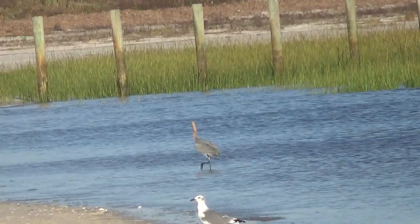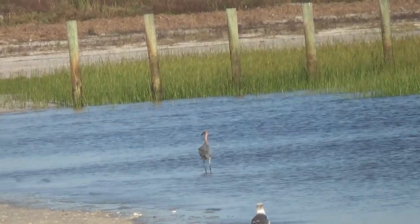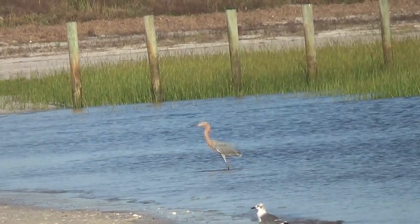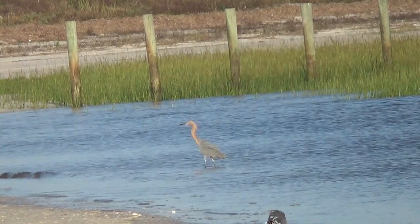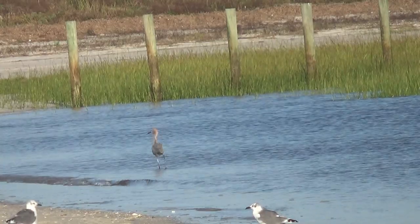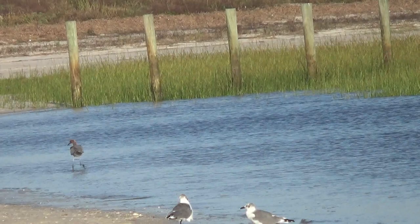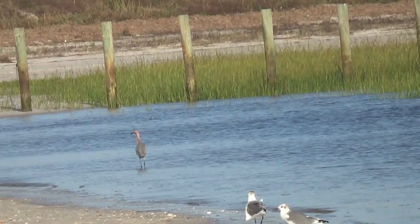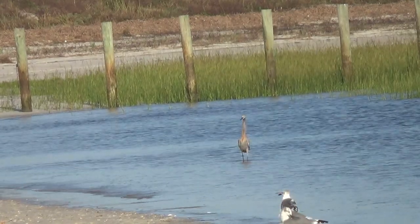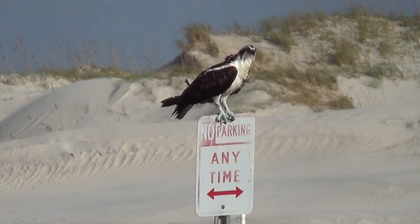And if it's not trying to lure them in, maybe it's trying to scare them into moving. But either way, once it's done its little dance, you'll just see it suddenly shoot down that bill in a spear-like movement and grab its fish. There we go, I was dropping some knowledge bombs there.